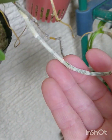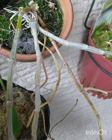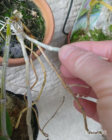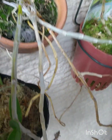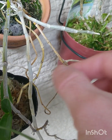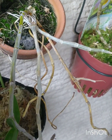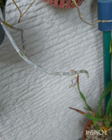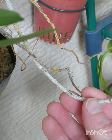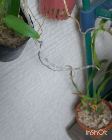It's got a nice healthy cane here. Surprisingly, it's the keiki that's healthy. It had a little bit of stress from the summer, but I did keep it alive. It's just a matter of it getting stronger and healthier. And it might flower, you never know, because it's got a nice healthy stem here, so it could flower yet.